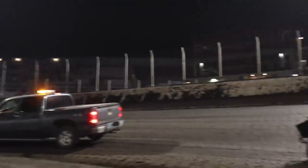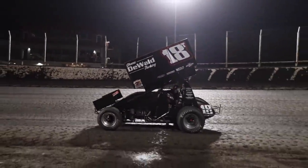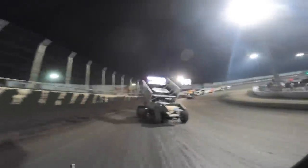Yep. That car's completely destroyed here, unfortunately, for the 22.